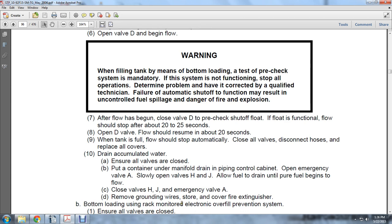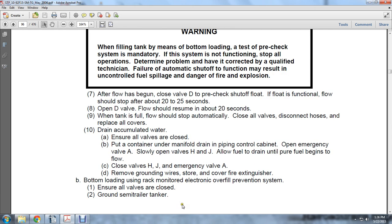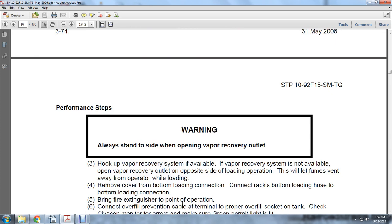Bottom loading using the rack monitored electronically. Overfill prevention system: ensure the valves are closed and ground the semi-trailer tanker. Warning: always stand inside the open vapor recovery outlet. Hook up the vapor recovery outlet if available. If the vapor recovery system is available, open the vapor recovery outlet at the opposite side of the loading operation.